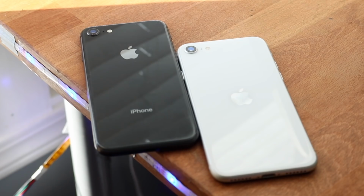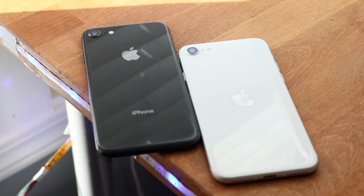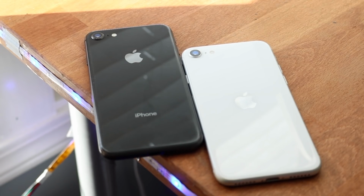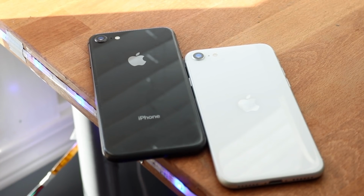On the back, almost the same exact type of setup, except the iPhone 8's Apple logo is kind of towards the top, and the iPhone SE 2's Apple logo is kind of in the center, so a little bit of a difference right there. Again, not the end of the world, but you're kind of getting the overall better looking phone, I think, on the iPhone SE 2, even though they look exactly the same. There's something about that middle Apple logo that looks so much better than having that one on the top. But again, not that big of a deal.